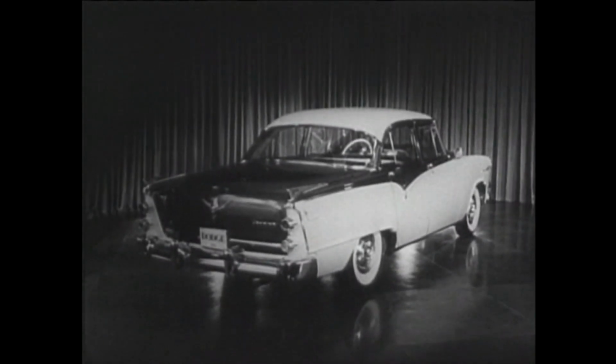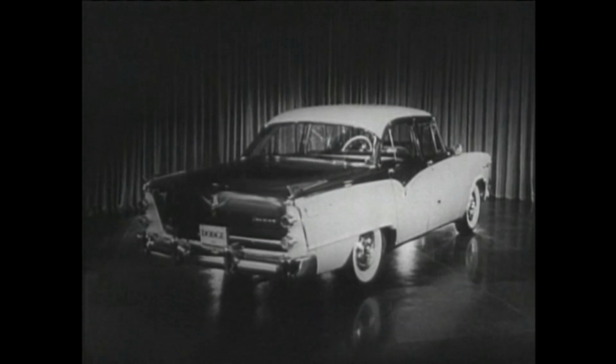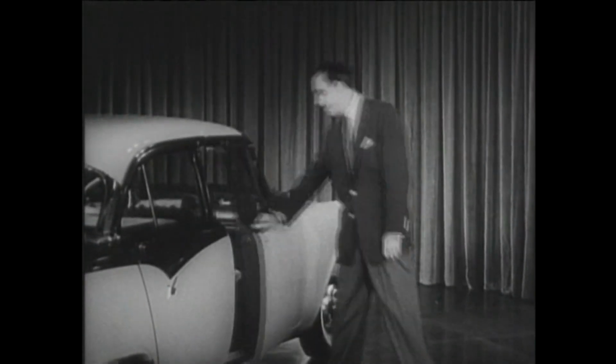Superior riding comfort is just one of the many Dodge differences that has to be experienced to be appreciated. But of course, the styling of the new Dodge can be appreciated just by looking. Why, it's up to 9 inches longer than cars at a comparable price. And Dodge is bigger inside, too.